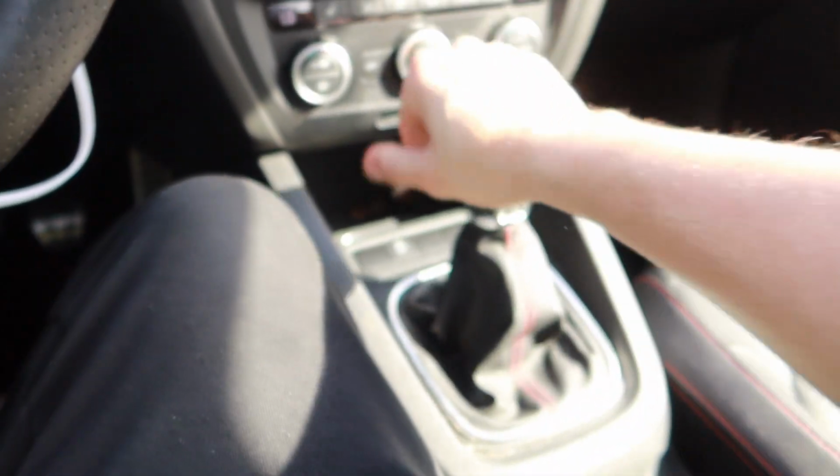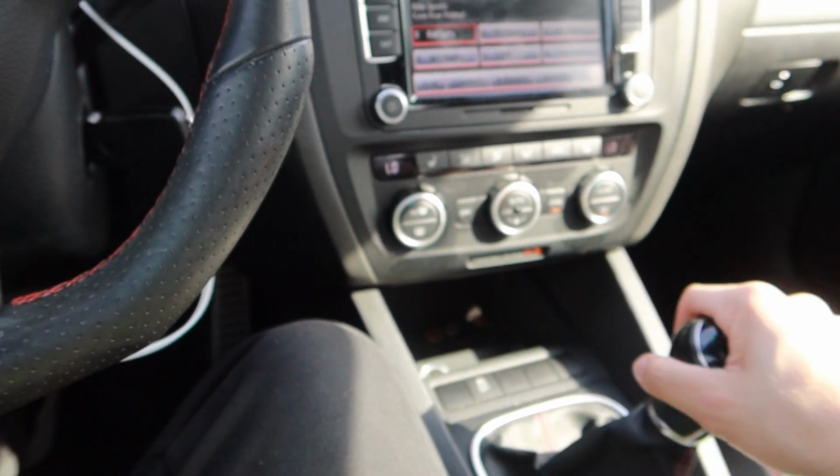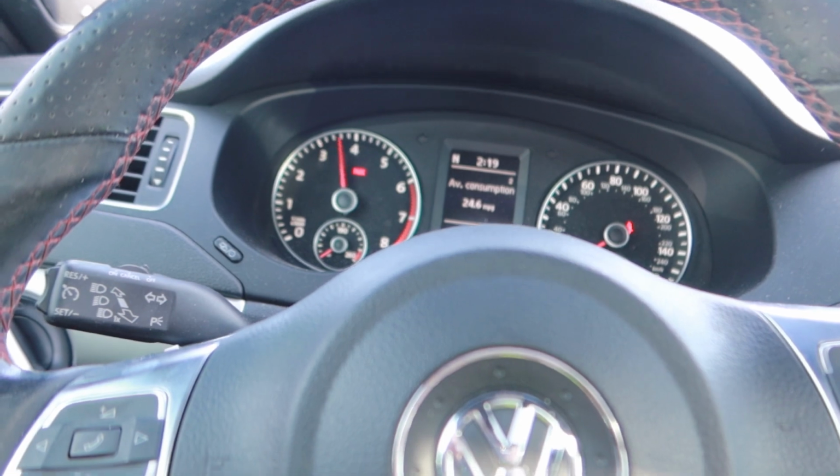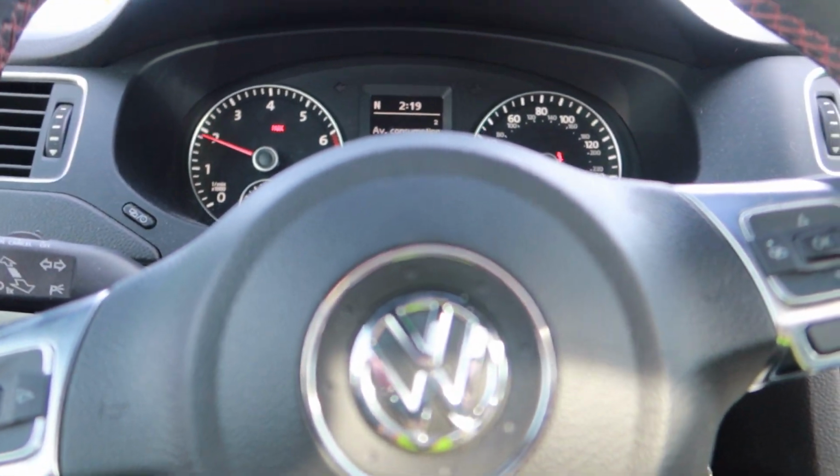So now we're in here. I'm gonna clutch in. I'm just gonna go through the gears. I wanna make sure there's no grinds, no pop outs, no nothing. Everything feels really solid. That engine, man. That engine is perfect. So this car did pass the test.